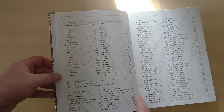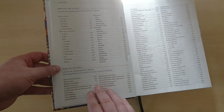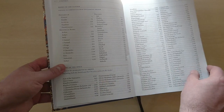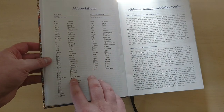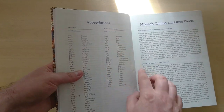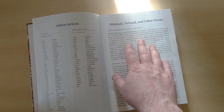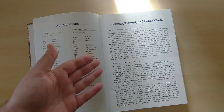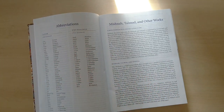Here we have the books of the Tanakh, the Old Testament, books of the Bible in total, listed in alphabetical order. Here we have abbreviations from the Old Testament and the New Testament, the Tanakh and the Brit Hadashah. And here we have information about the Mishnah, the Talmud, and other works that will give us some contextual information to better understand what was going on in the times of, for example, Jesus the Messiah, Yeshua.